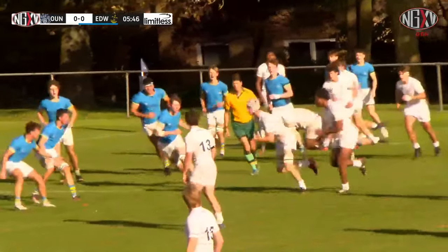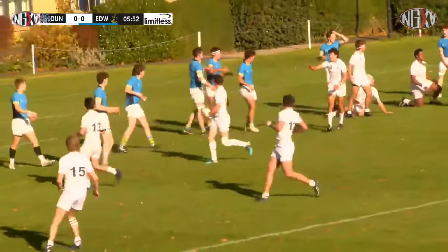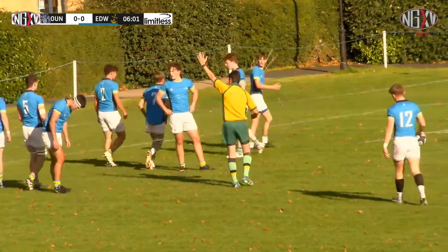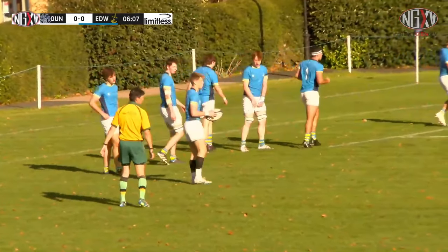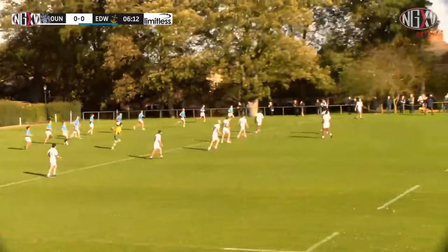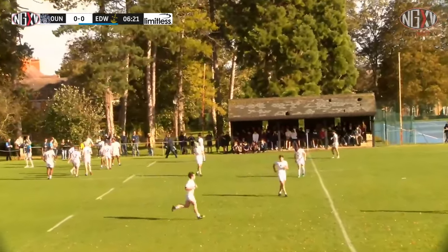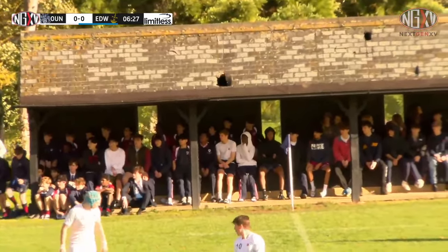And will have possession. Chapman charges forward. Penalty Teddy's, so coming in from the side from Oundle that time. Teddy's escape. The Oundle faithful packed into that stand on the far side.